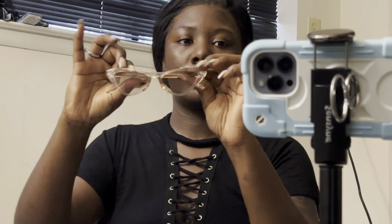Oh yeah, then I got a whole bunch of claw clips. So, all the neutrals. All the neutral colors. And then just imagine the claw clips with the glasses. Oh my goodness. So excited. Alright.